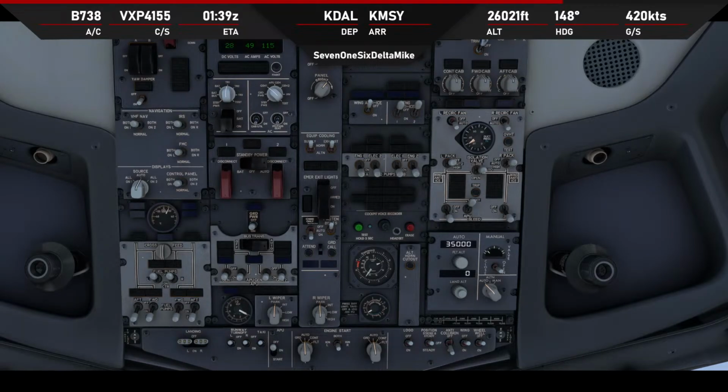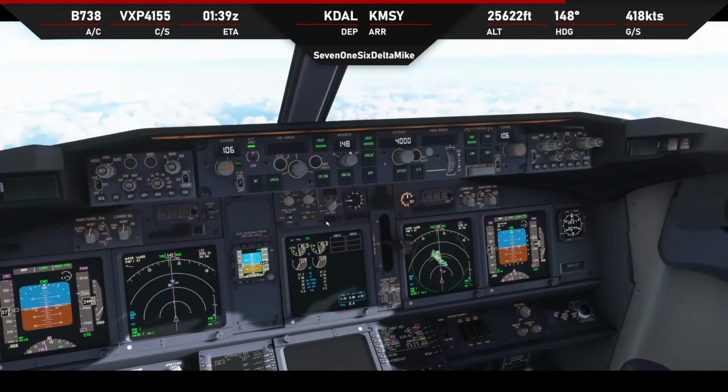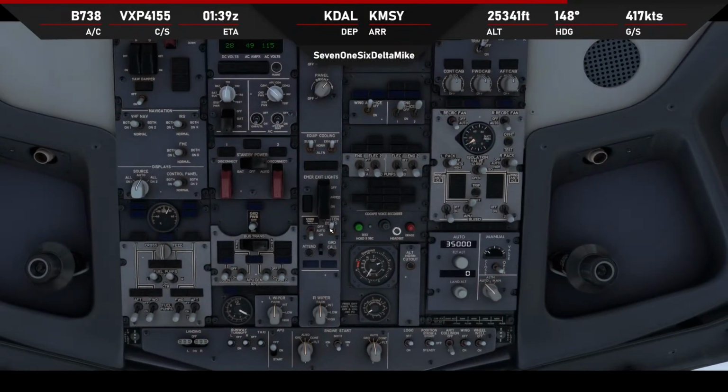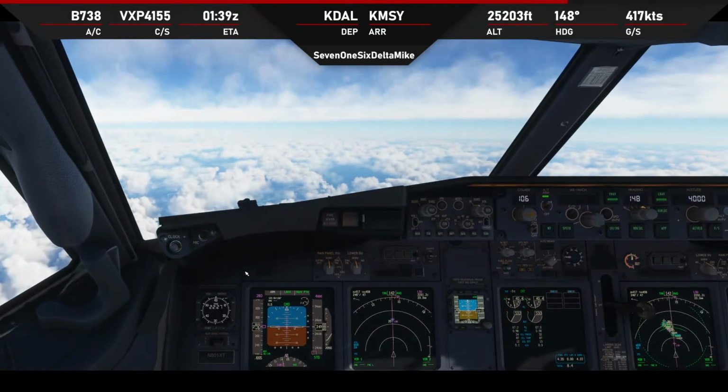Descent checklist. Pressurization, set. Recall, set. Auto brakes, set. Landing data, complete. Approach briefing, completed. Checklist complete. ILS set.